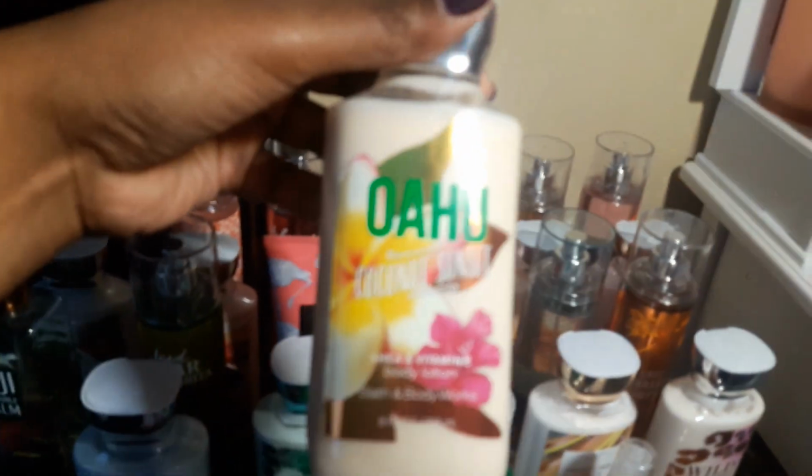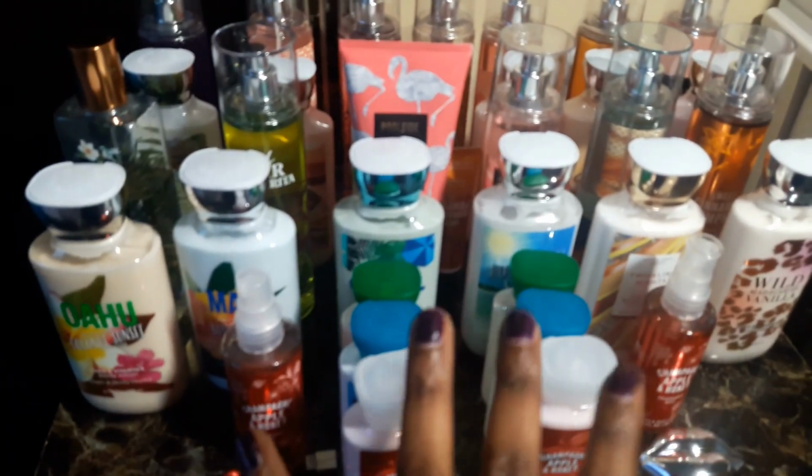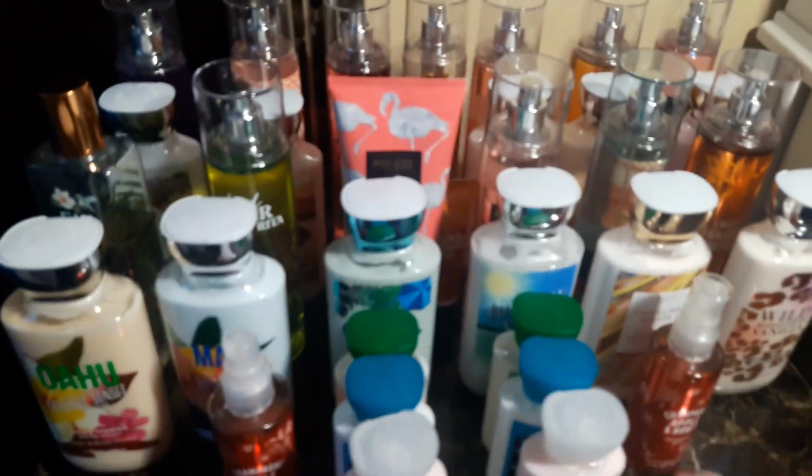Some that I already had are the Oahu Coconut Sunset that I need to go ahead and use. If you guys noticed, I put the ones that I've had already, besides the minis, in the front so that I can work my way towards the back and use the older ones first.